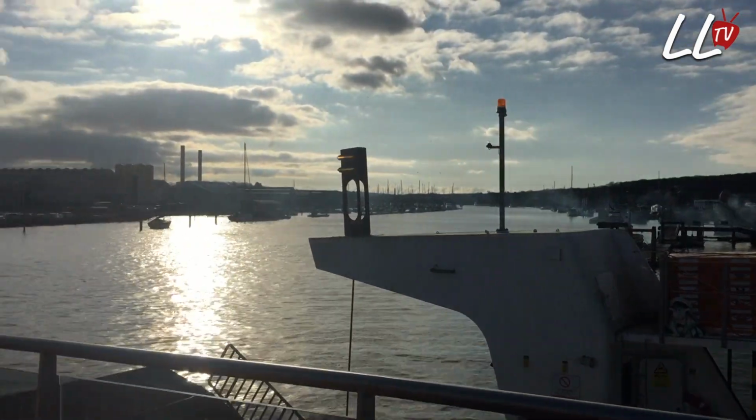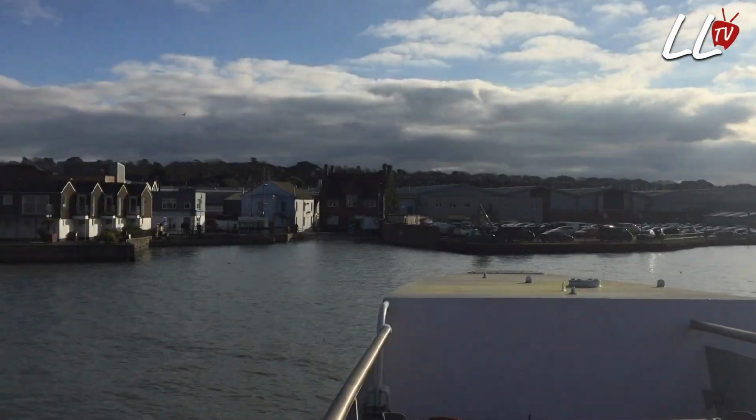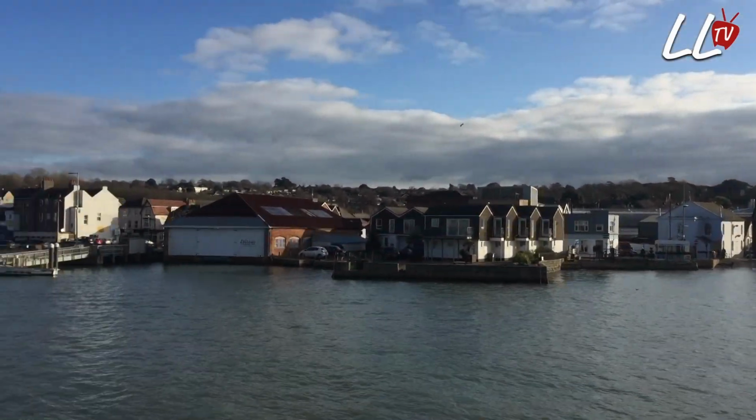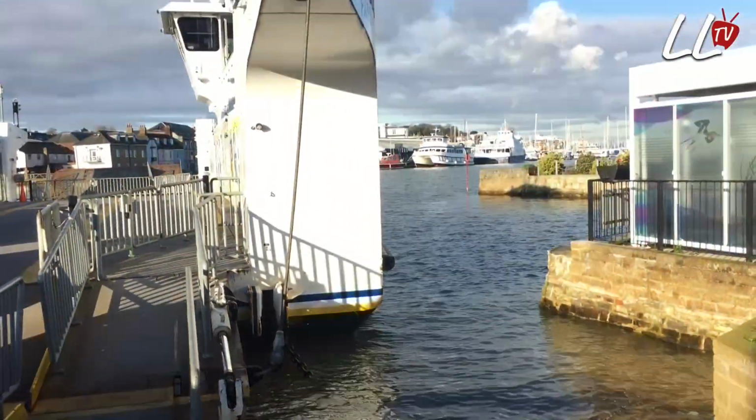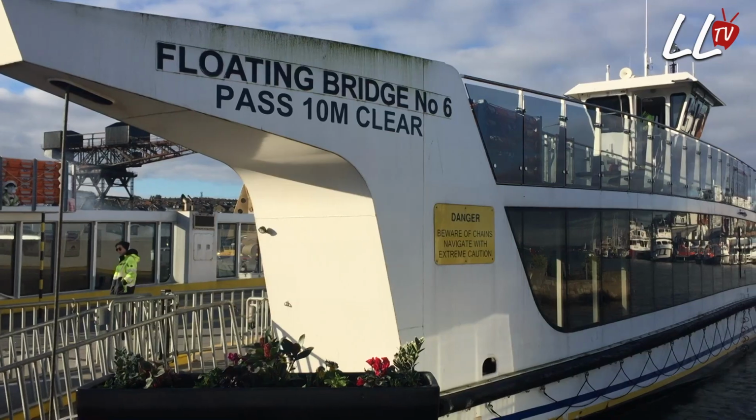From West Cowes over to East Cowes, over there is a bridge. I actually thought it was a proper bridge. They said it's a floating bridge, so I thought it was something like a raft, but it's not. It's like the Woolwich ferry a little bit. It runs on a chain and it's a boat and it goes across over there. So currently I'm on the floating bridge.